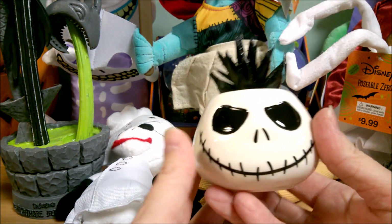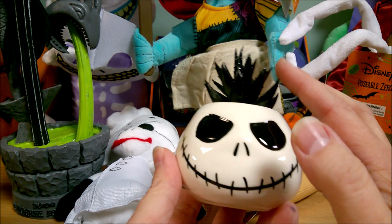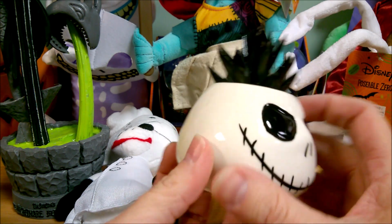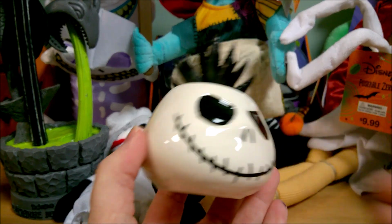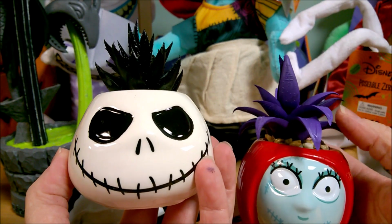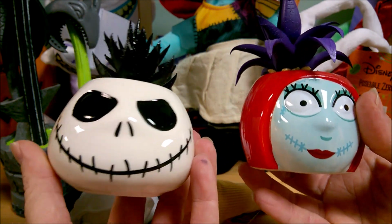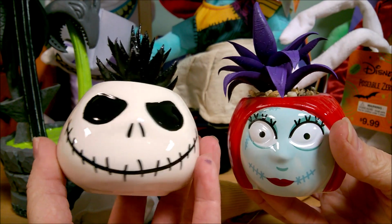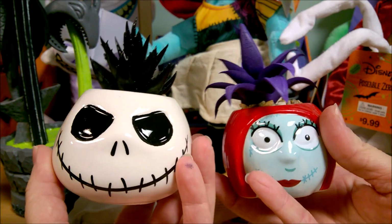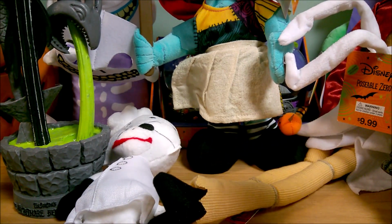Jack, who also came out last year as well. This one might be slightly different with a different color plant or a different facial expression. So there is Jack. And then here is Sally, who I believe is at least the flower is different from last year. And so here she is. So you might be able to get by without getting these two if you're just wanting one of each character. Like I said, these did come out last year. Jack and Sally did. That might be a little bit different than these, though.